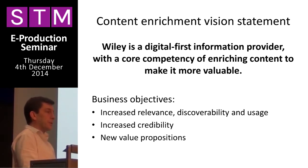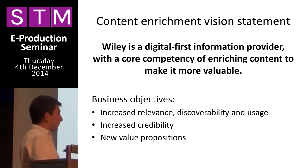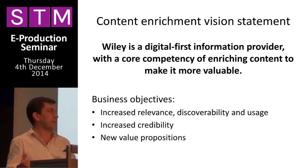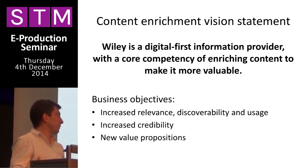It needs to become a core competency, because what is the value we provide as a publisher if we can't do the last bit, which is make that content more valuable? Simply getting the paper out faster isn't really adding more value. And this is why we think this is so fundamental to what we are doing as an organization.